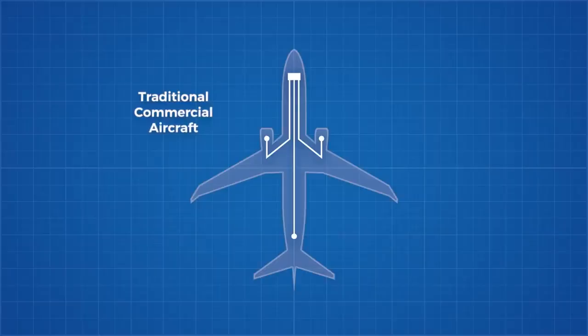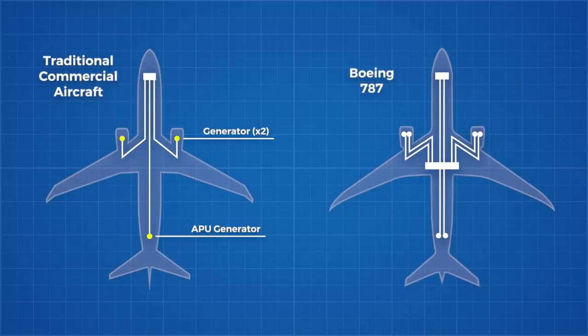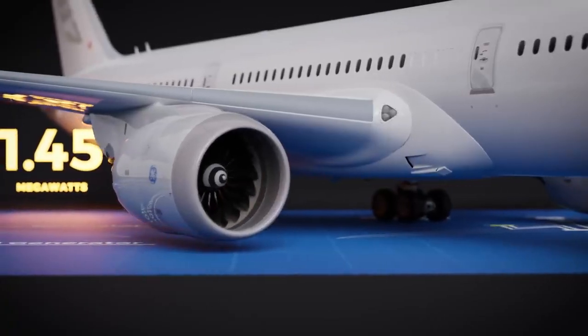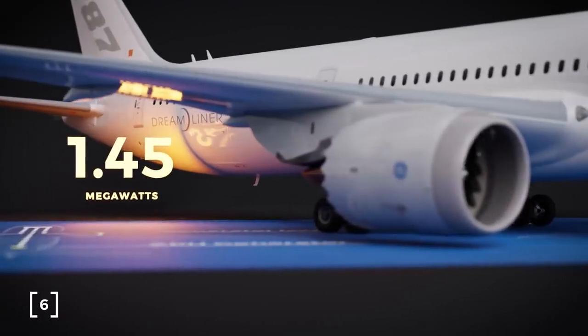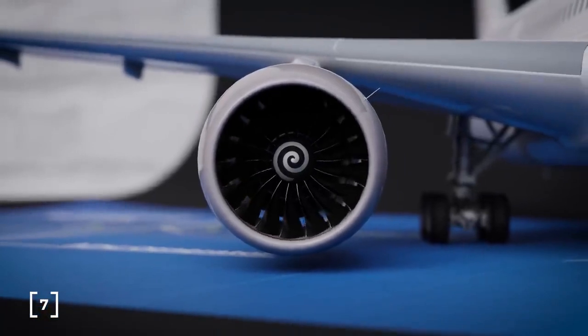A traditional plane has one generator on each engine and one on the APU, but the 787 is anything but traditional. There are, in total, 6 generators on board, with 2 pairs on each engine, providing the main power, each capable of generating 250 kilowatts, with 2 more on the APU providing secondary power, each capable of providing 225 kilowatts. If all 6 of these generators were running at the same time, that would be 1.45 megawatts of power available to the 787, 4 times more than a 777 is capable of producing.